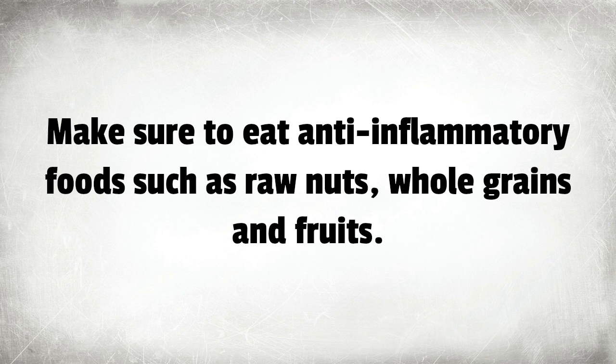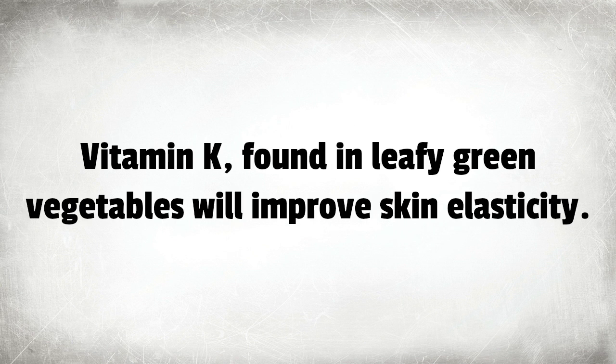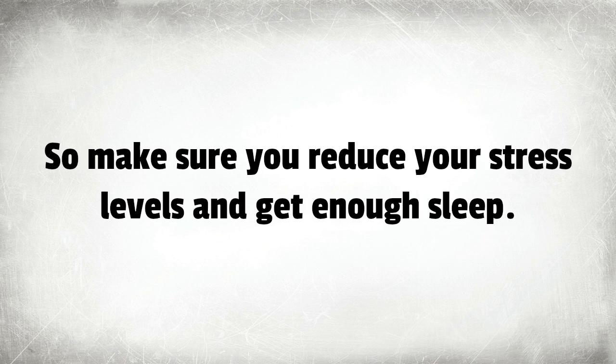Make sure to eat anti-inflammatory foods such as raw nuts, whole grains, and fruits. Foods that have antioxidants like vitamins E, C, A, and B ensure you have healthy skin. Vitamin K, found in leafy green vegetables, will improve skin elasticity. So choose to buy spinach, kale, and broccoli when you grocery shop. Cortisol, stress, breaks down skin cells, which ultimately promote wrinkle formation. So make sure you reduce your stress levels and get enough sleep.